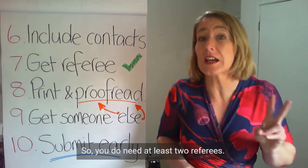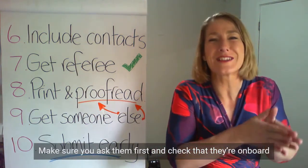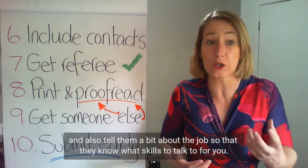Get referee approval. So you do need at least 2 referees. Make sure you ask them first and check that they're on board, and also tell them a bit about the job so that they know what skills to talk to for you.